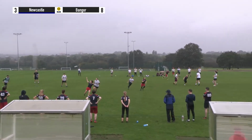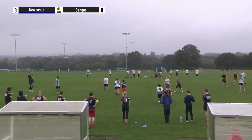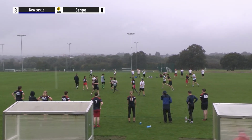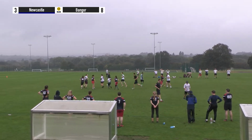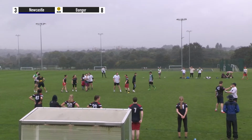So, initial cuts from Newcastle players unsuccessful, and Bangor on offense once again. Both teams just opting to play vert stack versus match defense.